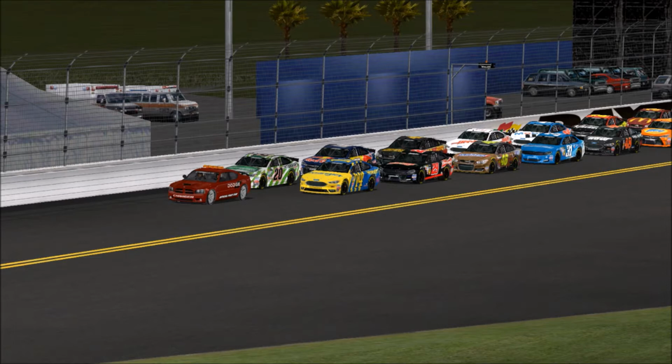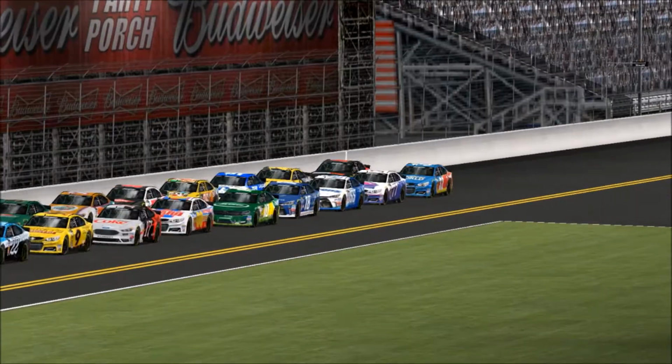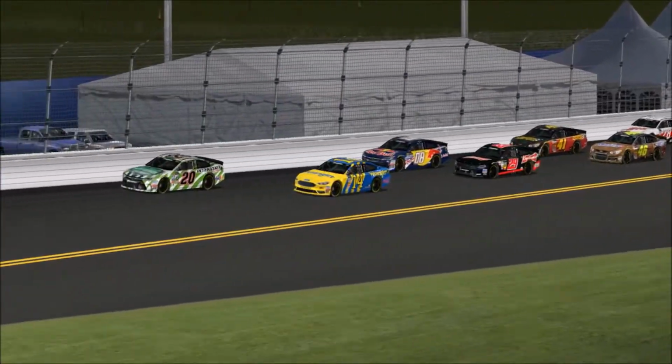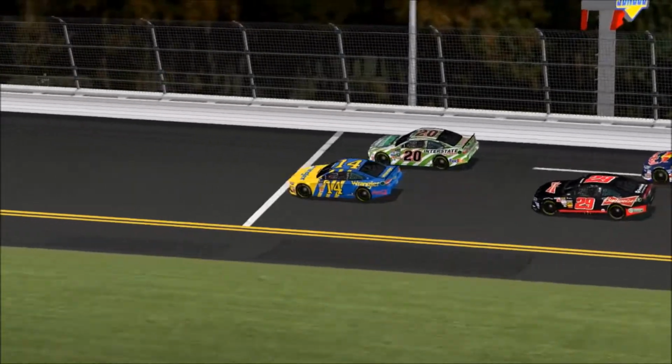Let's go down for the command. Start your engines. And of course, the one time I don't miss it, the recording doesn't want to start, but it probably got cut off there. Anyway, cars rolling off now at Daytona. Like I said, 1.5 mile track. I'm pretty sure. 100% certain on that.